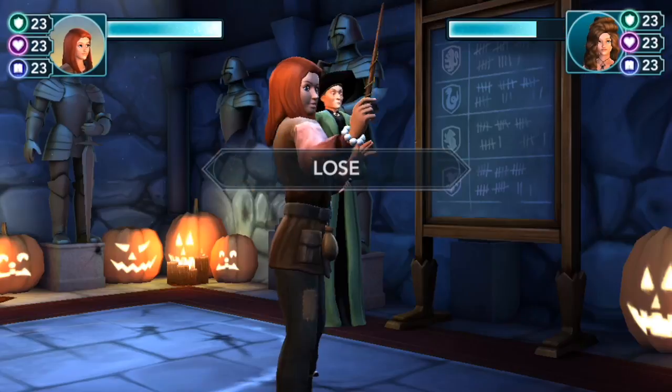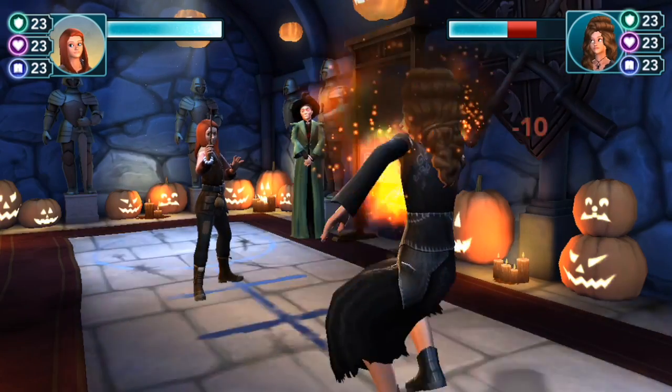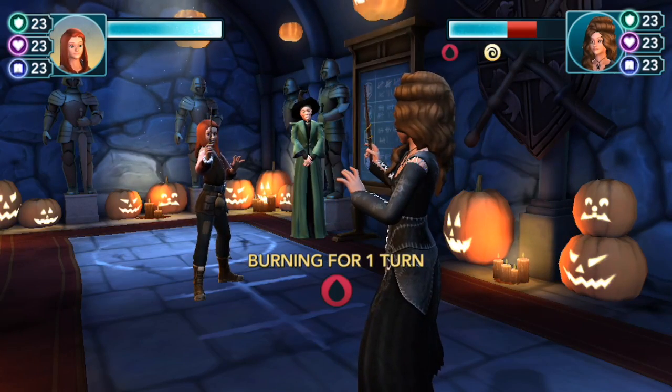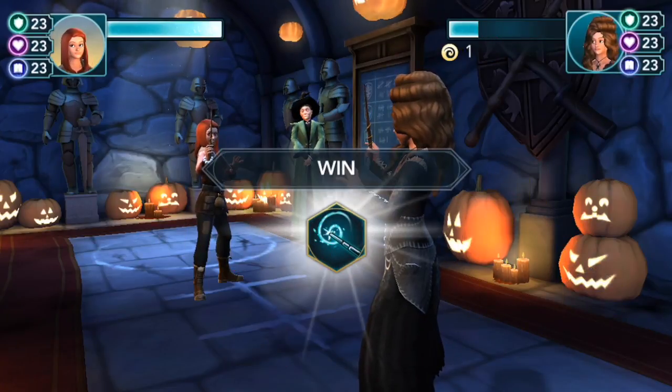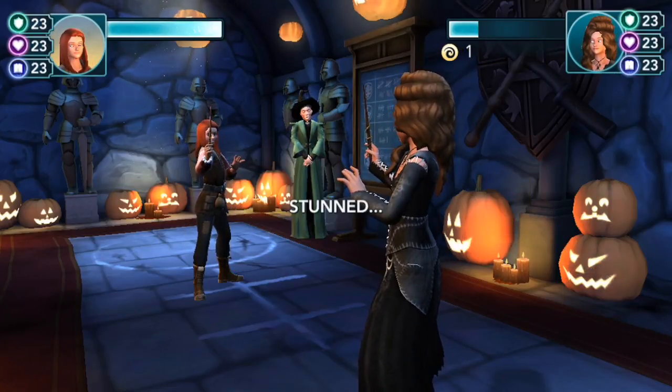Okay, so I'm making bad decisions here. She likes defense, but I feel like she's gonna trick me. That's why I keep going with aggressive. I'm like, I think she's trying to trick me, but she's not. She just likes her defense tactic here.